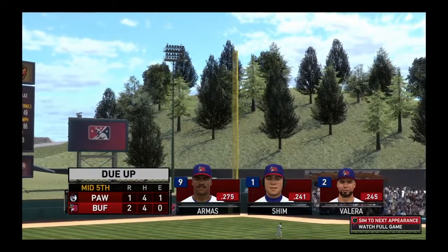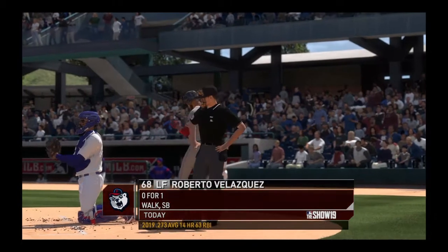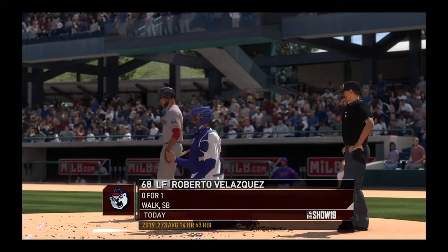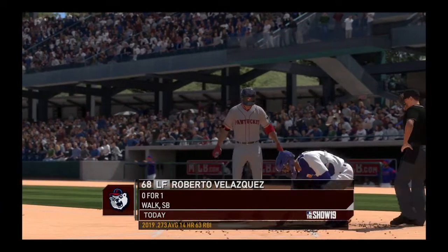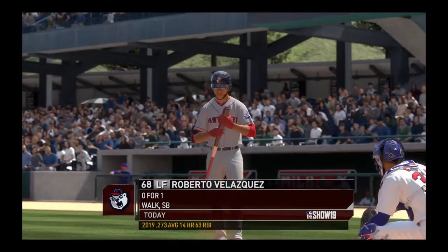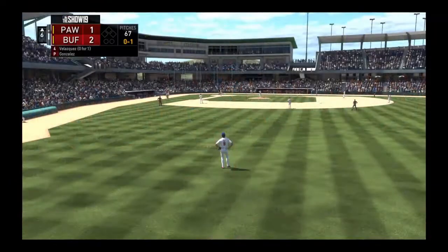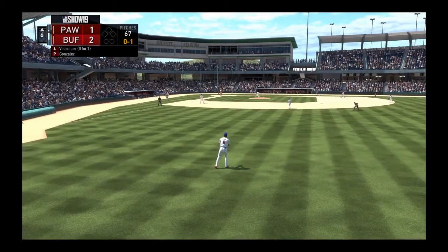Last half of the 5th coming up. The Bisons lead it 2-1. Ready for another chance, Roberto Velasquez. He's batting cleanup in this one, but will get us started here in the inning as they look to wake up the bats. Yeah, not much to get excited about with just a single notch on the scoreboard, but you have to give credit where it's deserved. The pitching on the other side has been really impressive.